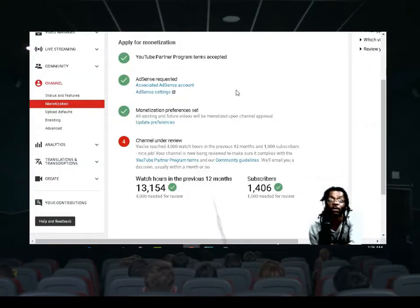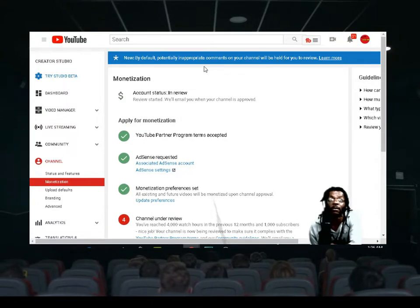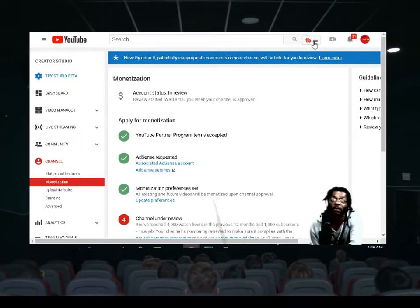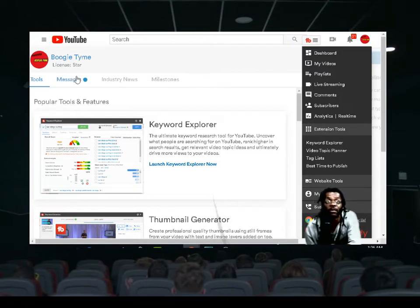Let me show you. Go to your YouTube, and once you download and put the stuff in there, you're going to click this TubeBuddy button right there. It's going to take you to these features. See the features?